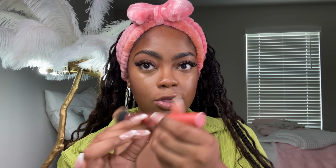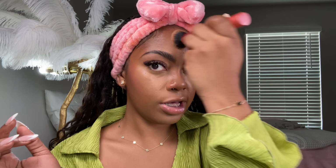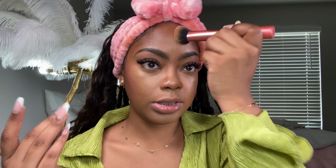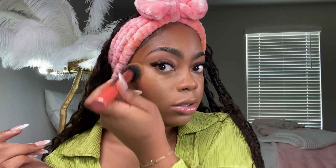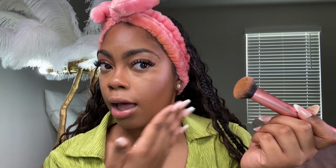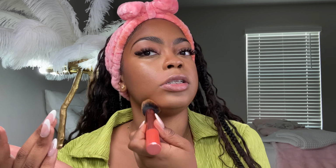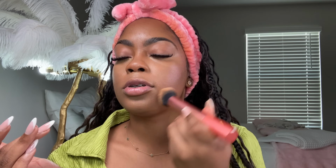And then usually what I do, just to make everything blended, I go back in with my foundation brush and just tap out the harsh edges so that everything looks seamless. So right here and right here where I added my concealer, I just tap at the edges so it doesn't look as harsh. Same thing on my chin, I tap it out there and right here.